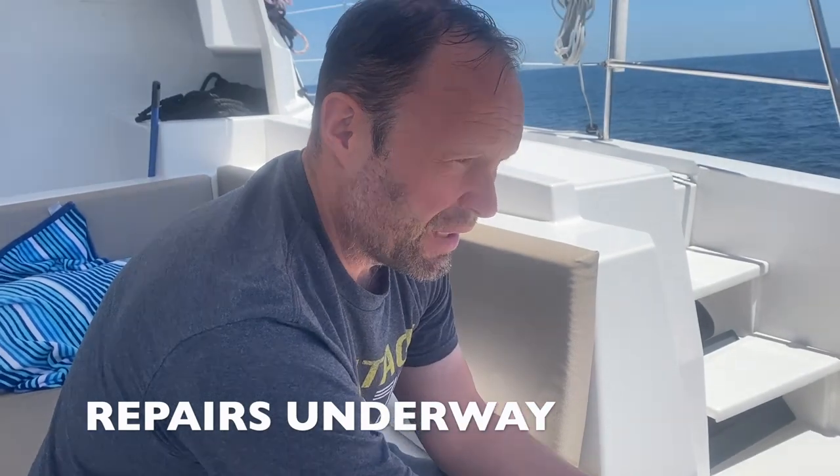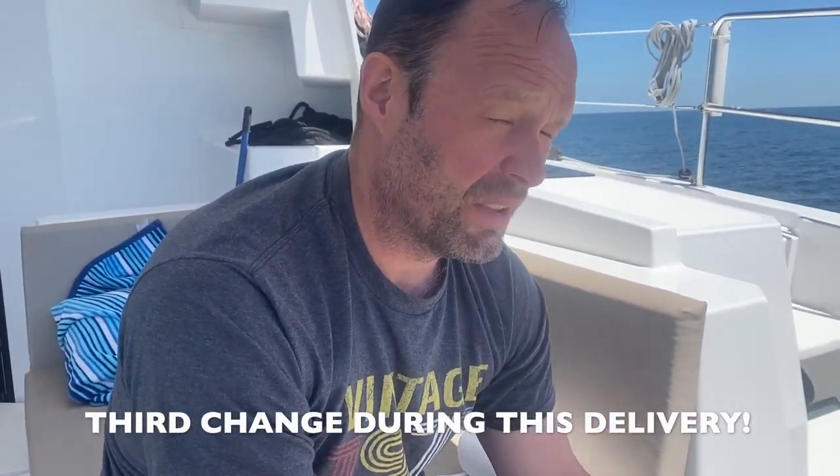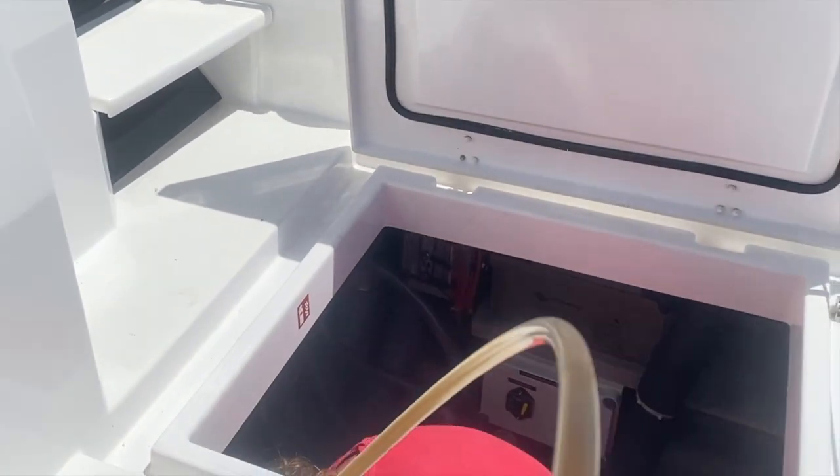Earlier when I was letting this drain off a little, it kind of had a milky consistency. Oh, really? So that means it's getting water in the oil. Yeah, so the seals are not... They need to be replaced or something. So you're changing the oil on the sail drive? On the sail drive, well, underway. Good job, Captain Ben.